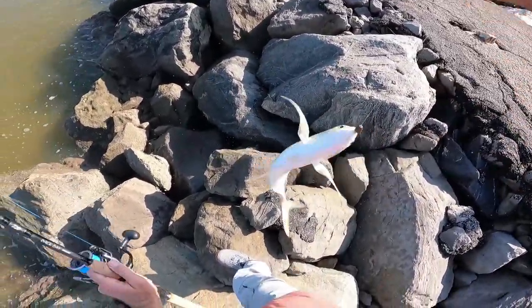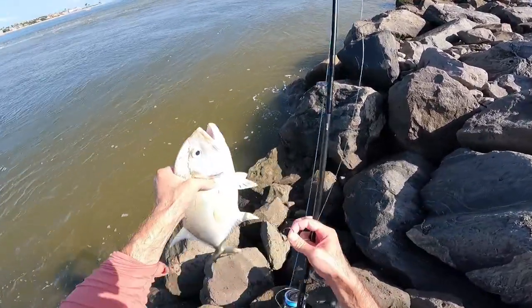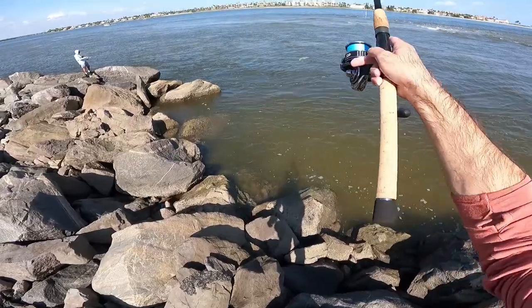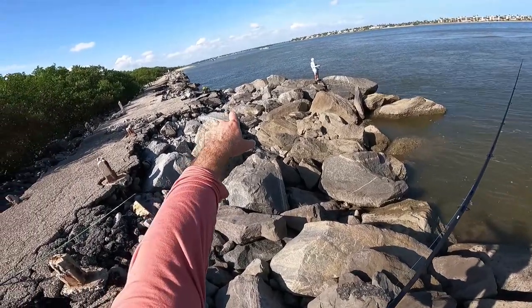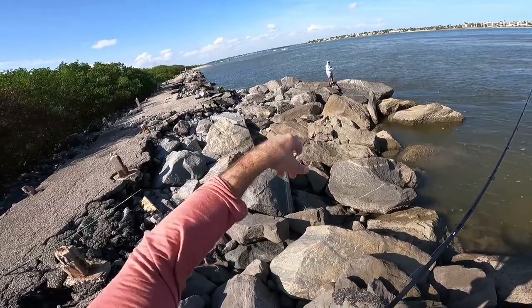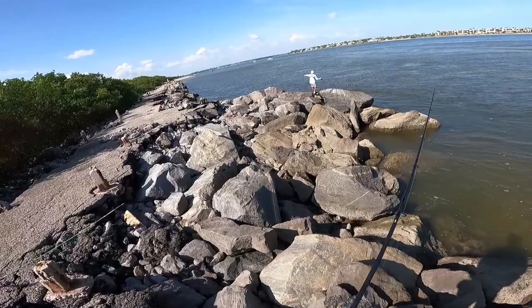There he is. This fish saw his life flash before his eyes. I think his eyes are like extremely dilated. Oh, big fish right up there. Look, he's chasing mullet. Reel up your mullet. Throw it up there. Reel it. Hurry, hurry, hurry. Go, go, go. Throw it up there. That was a big jack. That was a big one, probably like 20 plus pounds.